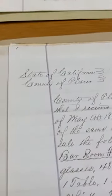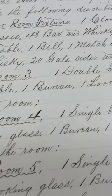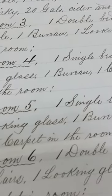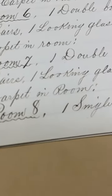We can see here there were barroom fixtures. Later we see that there were at least 13 rooms, and it even had a parlor and a dining room. So that's kind of interesting.